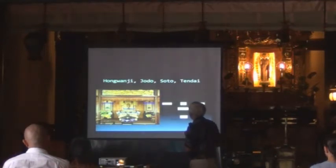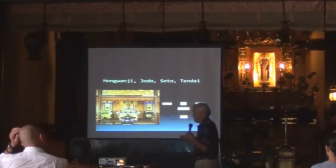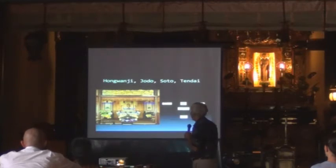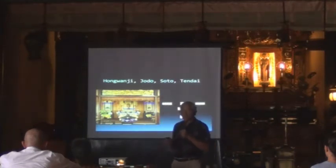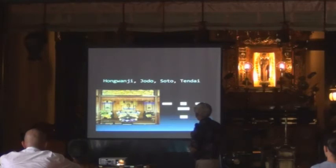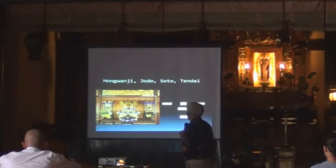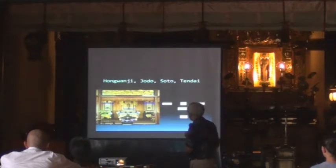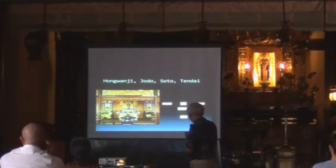But this is a typical layout for the Honganji, Jodo, Soto, and Tendai temples on the inside. Mainly that main image in the center, and on both sides are the patriarchs, or the founders of the denomination. So this is a Honganji temple, and so we have Shinran over here and Renyo over here. The patriarchs will be different, of course, for Jodo and for Soto, and also for Tendai. There's the Maijo, the front altar table here, and then of course the incense bowl. So this is the basic layout for these types of temples.